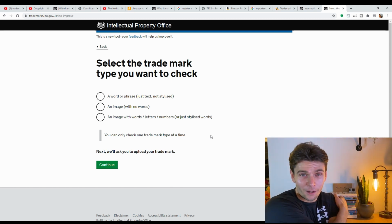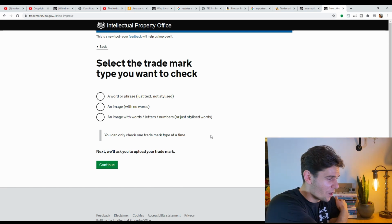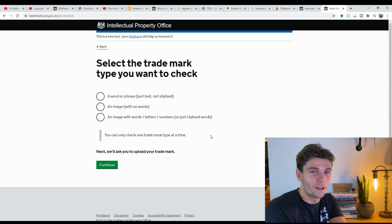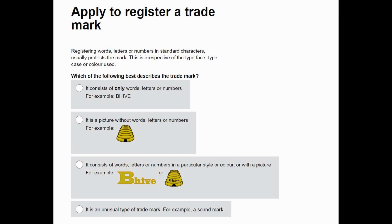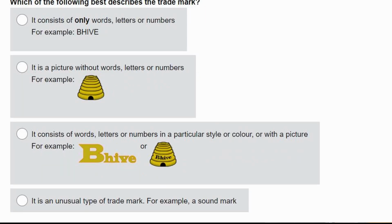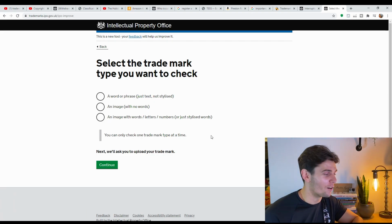So we're now at this page which basically says what type of trademark you want to apply for. You can apply for a logo, you can apply for a word or a phrase, or both. I would recommend, and a lot of other people have said this as well, that a word or a phrase is a lot stronger. This is because you could have a logo with the word written in the logo, but you wouldn't officially own the trademark to that word, rather than if you've got the word or the phrase trademarked on its own, you're going to have a lot stronger legal grounds.